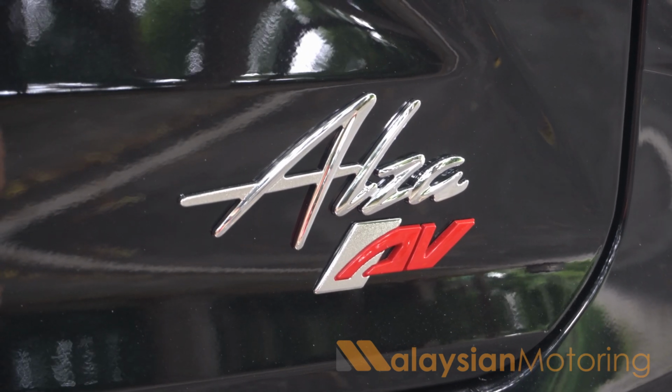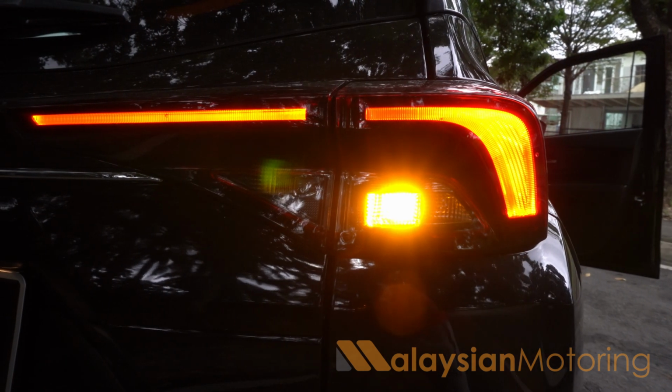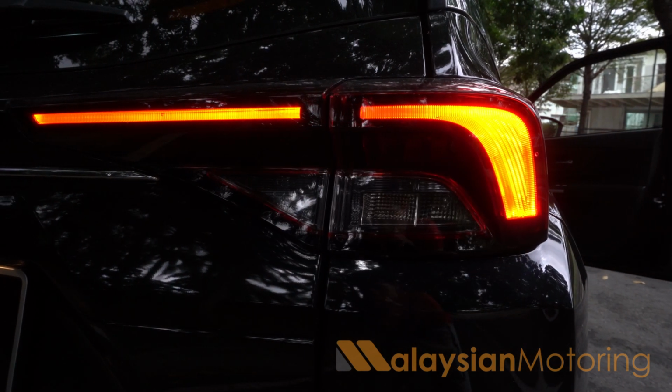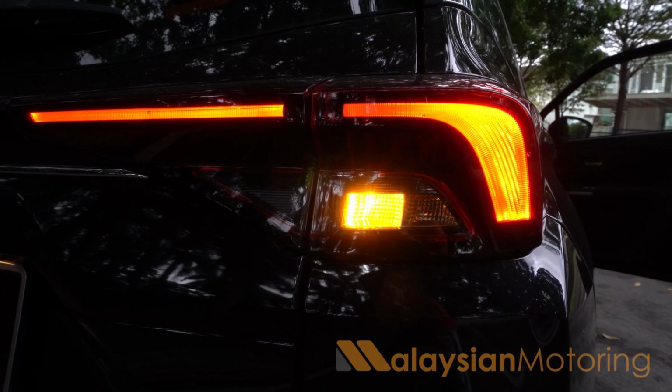Now, what is a first for Perodua coming with the new Alza are full LED taillights, because here not only are the indicators LED, but so are the reverse lights, which I think are rather cool.